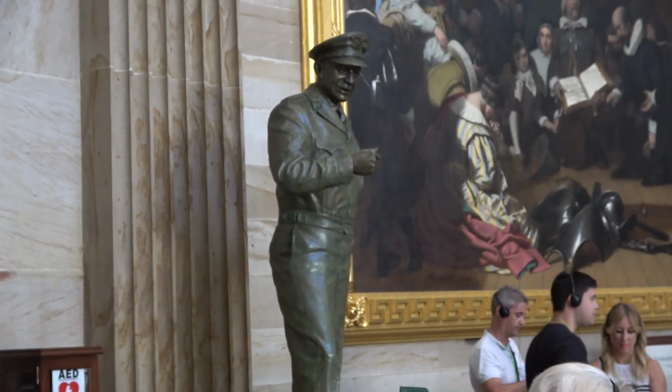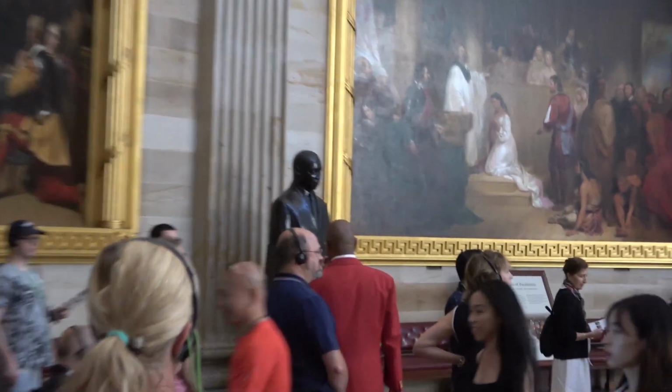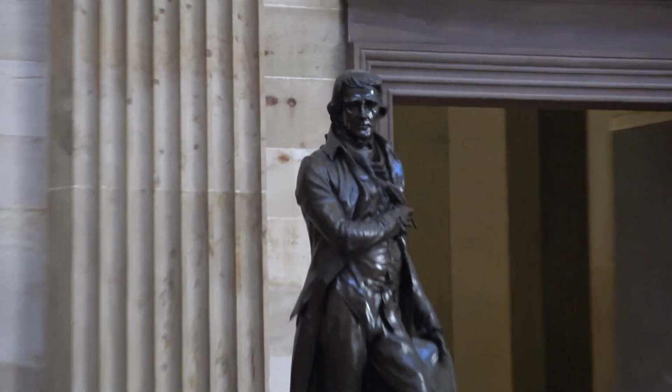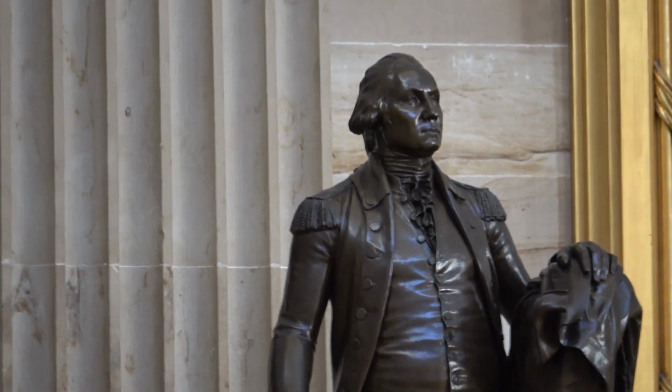Across the doorway, Dwight D. Eisenhower, Kansas's state statue. Continuing around, we have the bust of Dr. Martin Luther King Jr. He is actually a commissioned piece. To the next doorway, you have Thomas Jefferson. He is a gifted piece. Across that doorway, George Washington, Virginia's state statue.